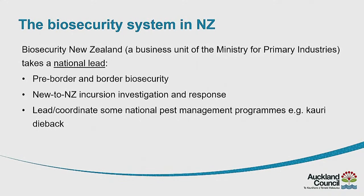So I'm going to talk a bit about our role in this, but to do that, I just want to paint a quick picture of the biosecurity system in New Zealand.